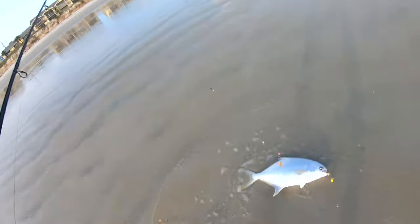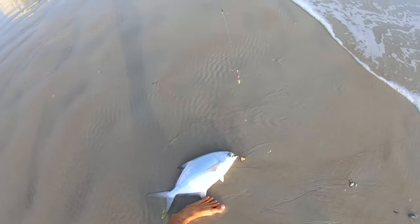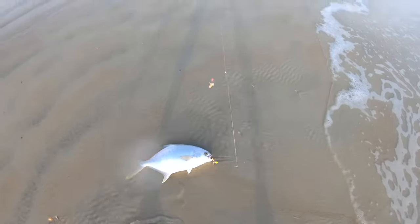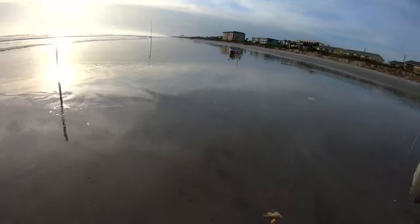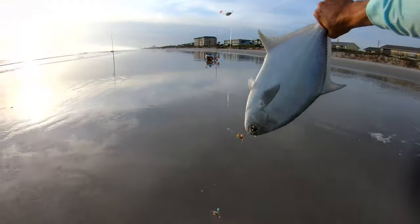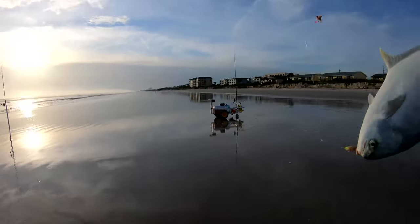Woo. Look at that beast. Oh my gosh. Yes. First pompano of the year. He's a beauty. This beast. Oh, gotta get that pole back out there.